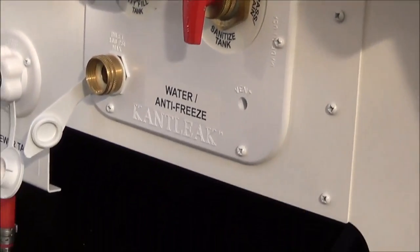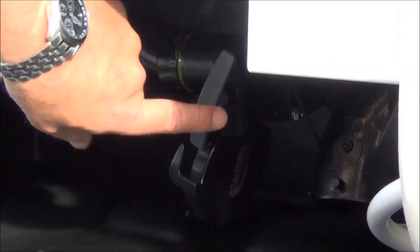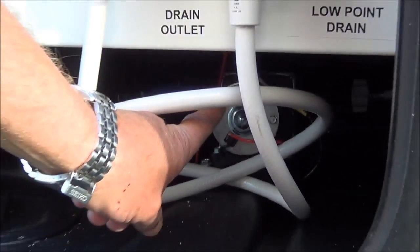There you have your hot water low point drain, and then back in here you have your valves for your poles, for your gray and for your black tank, which they have access for you, gray for the gray and black for the black. Also, another nice thing Thor does for you is anything that you might have to do some work on or whatever it may be, it's all going to be accessible.